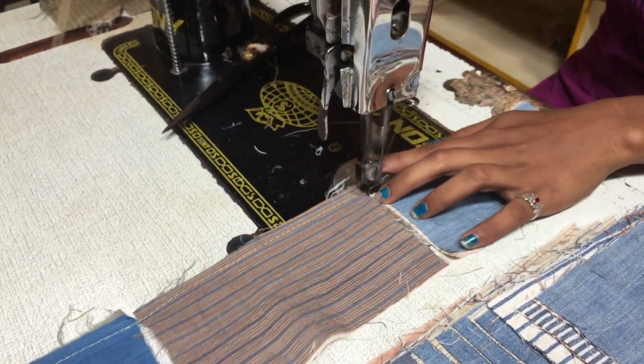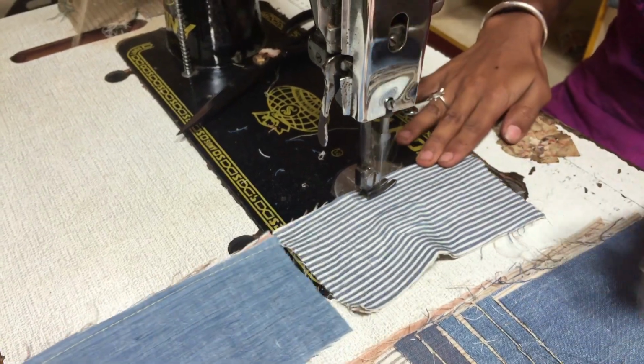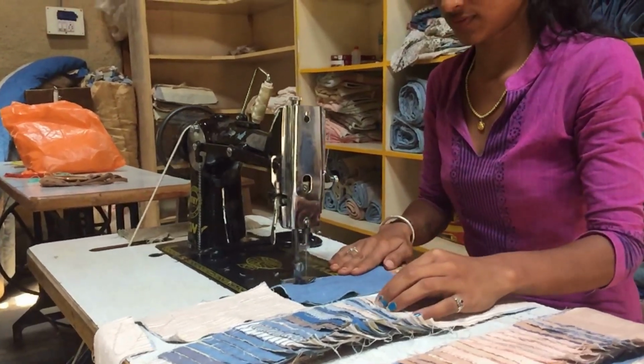The waste cloth left after fabric manufacturing is used to prepare vibrant multicolored quilts of various sizes with beautiful patterns and designs. These quilts have great demand in summer.